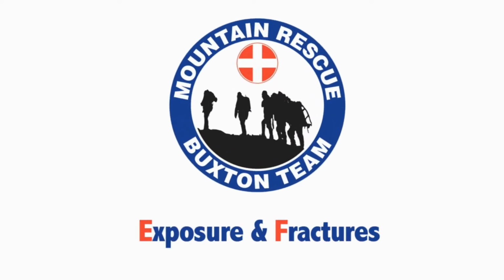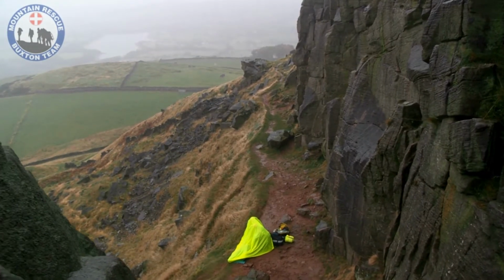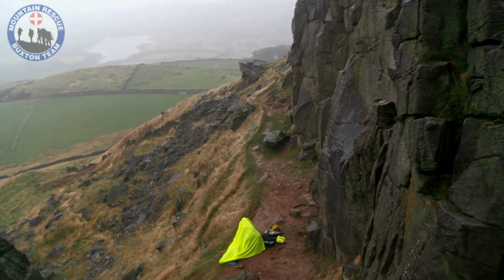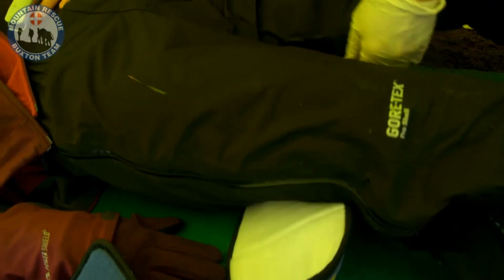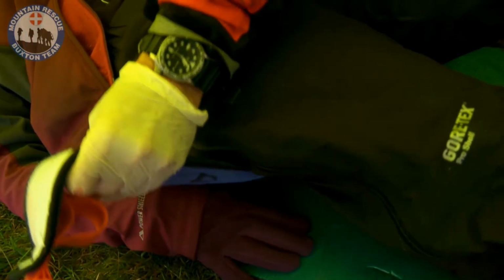Exposure and fractures. It is very easy, with the glare of red mist and all the medical management that is going on, to forget that our casualty is at the bottom of a cliff edge and exposed to the elements. We must make sure that the casualty is protected from wind and rain, and ensure that if signs of hypothermia are present, then they are treated effectively and promptly. Our first aider has identified that the mechanism of injury, i.e. a fall from height, may have resulted in a pelvic injury, and so he has applied a pelvic splint to prevent deterioration in case there is one.